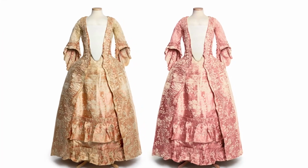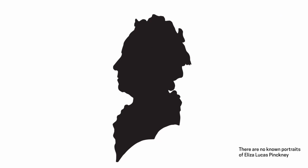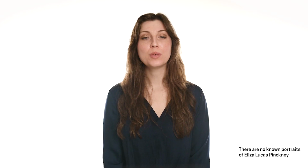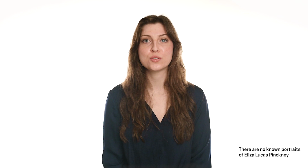This gown would have been quite bright when Eliza Lucas Pinckney first wore it in the 1750s. Eliza Lucas Pinckney was an influential figure among the landed gentry in 18th century Charleston, with a multifaceted life. She was a diligent correspondent, a botanist, a planter, and a landowner, in addition to being a wife, mother, and grandmother.